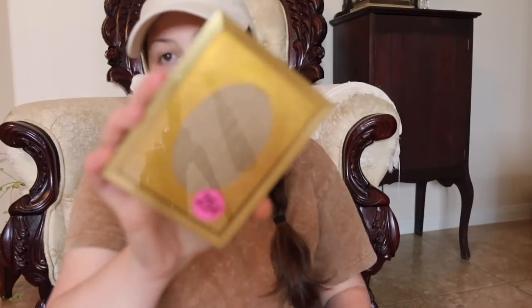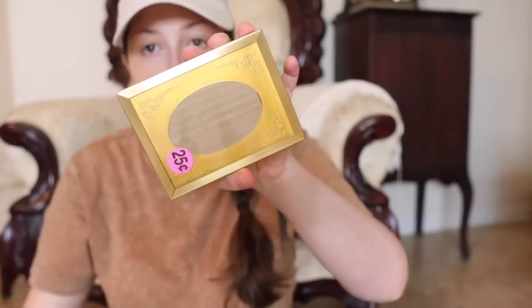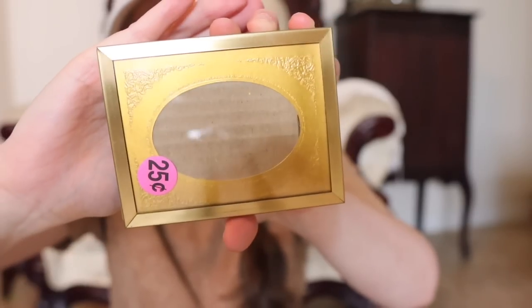I'm not sure when I'll stop buying these types of frames. I have so many, but this was only 25 cents and I love to put little Victorian photos in them. So I had to have this.